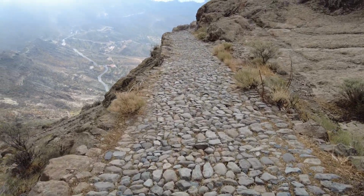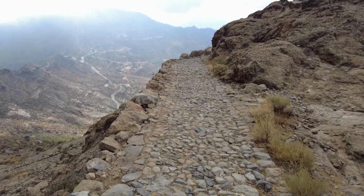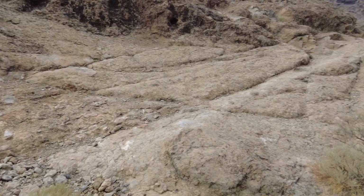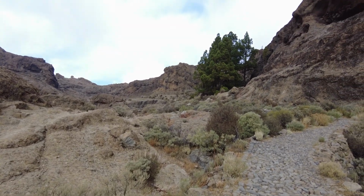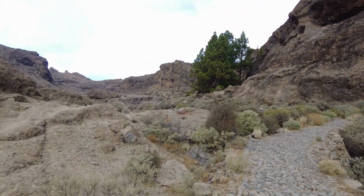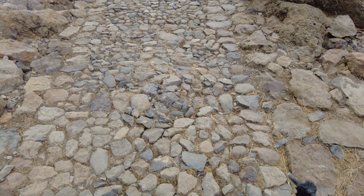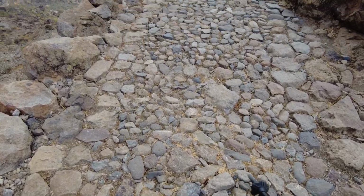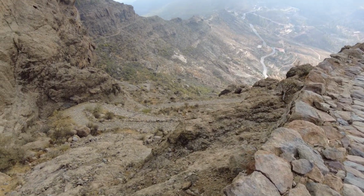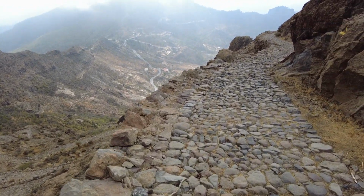Hey, so I left the viewpoint where I filmed last time, the window, Nublo, and pretty much been gently descending most of the way through this kind of rocky landscape. There's little caves dotted around everywhere, all this sort of lava formed. It's quite otherworldly as usual with the lava landscapes, but I've been following this cobbled path for a little while now, and it's just dropping and dropping and dropping, and when you look, it is just snaking all the way down the hillside. The amount of work that's gone into creating this, it's absolutely bonkers.